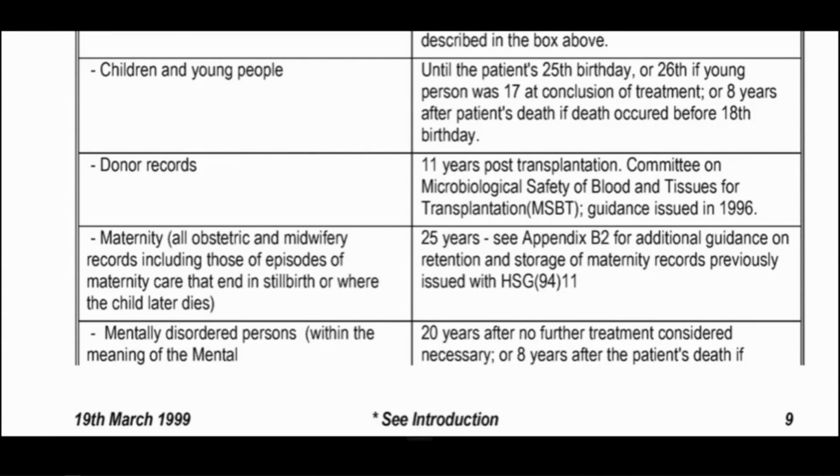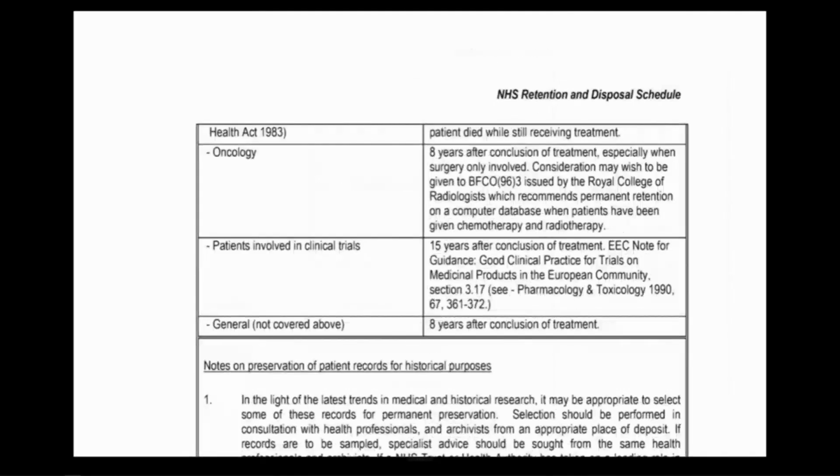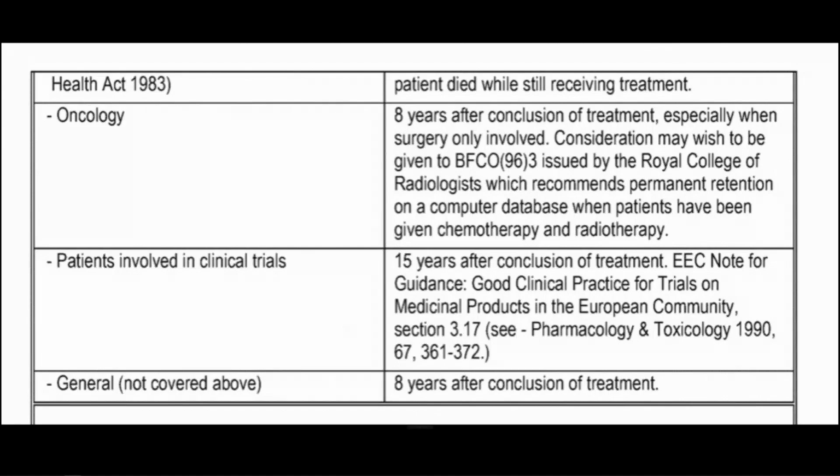Then over the page, oncology, 8 years after conclusion of treatment, especially when surgery only involved. Then there is a recommendation to consider a document issued by the Royal College of Radiologists dealing with patients who've been given chemotherapy and radiotherapy. And then general, 8 years after conclusion of treatment.